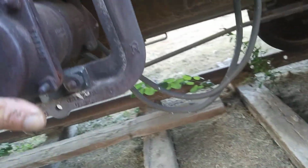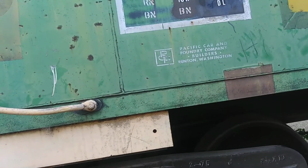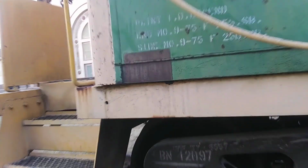This right here is where they could plug in. They can pull up to a passenger station somewhere, plug in, have electricity, if the caboose has to sit somewhere for a couple days. This is built by Pacific Car and Foundry Company builders in Renton, Washington. I think it's supposed to be Trenton, Washington, but might be wrong.